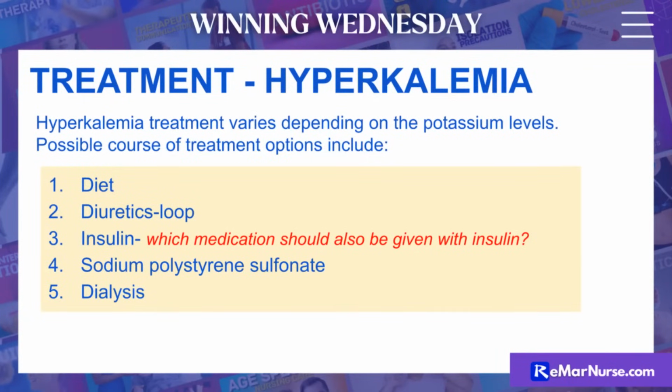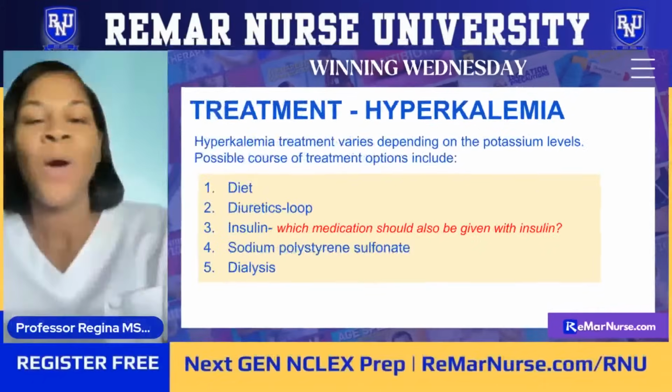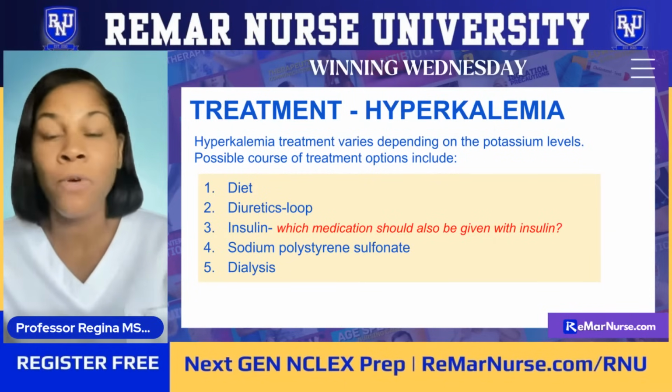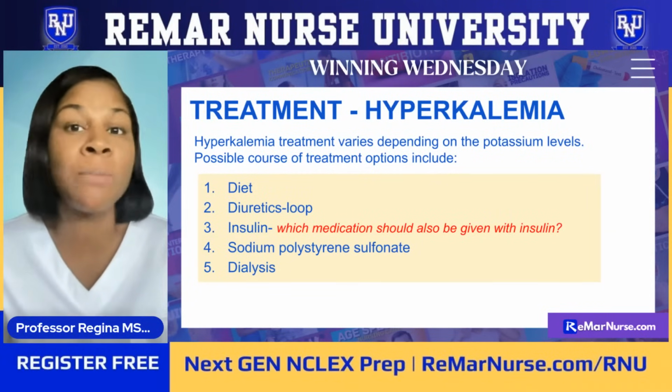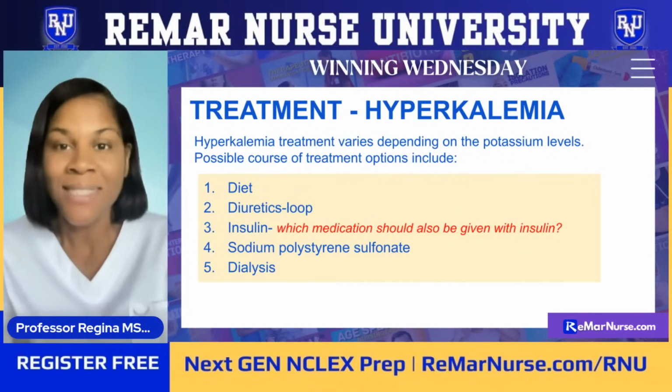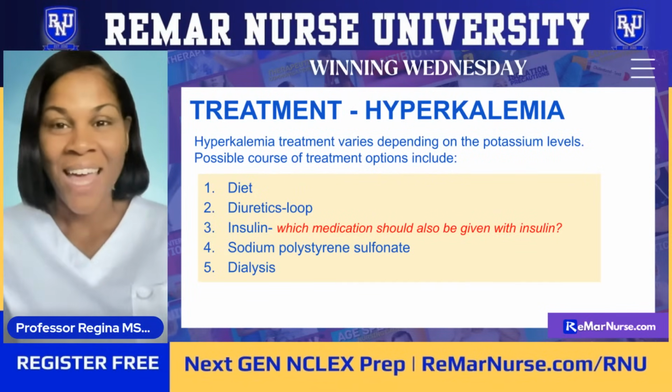Treatment is simple. We have to lower the potassium. That's it. Everything that I'm talking about is going to lower the potassium. We have a diet where we are restricting the potassium. Diuretics. We know the loop diuretics. What is one thing that we teach our patient? If you're on a very powerful diuretic, a loop diuretic like furosemide, you know you have to watch your potassium level. Period. Insulin. Yes.